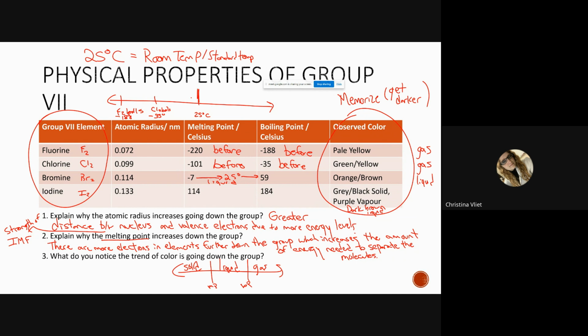And iodine melts at 114 degrees Celsius. At room temperature, like standard state, iodine should be a solid. And so you should remember that fluorine is a gas, chlorine is a gas, bromine is a liquid, and iodine is a solid. It says it on this periodic table in the front, but it is something that needs to be memorized.